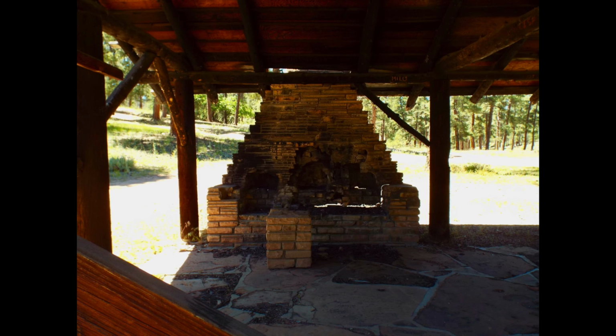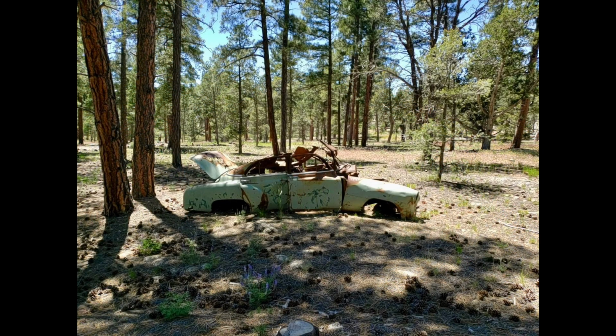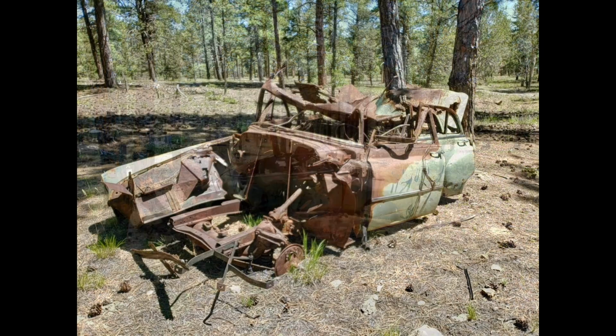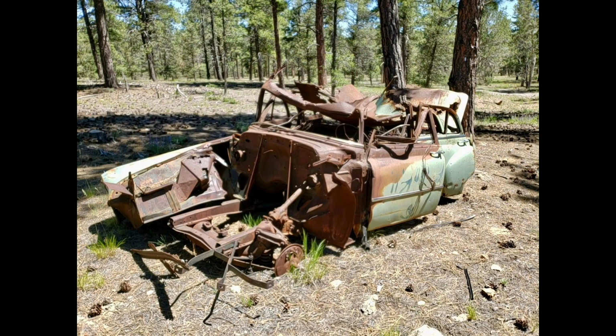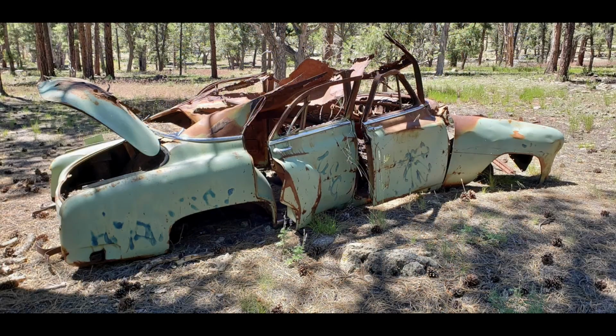And on the bike ride back, we diverted from our original plan, took a side road, came across this cool old structure here in the national park, and of course, an abandoned car. You would be quite surprised how many abandoned cars we've come across in the Grand Canyon National Park and the surrounding forest and woods areas. This is a cool one. Looks pretty classic and vintage, I'd say.